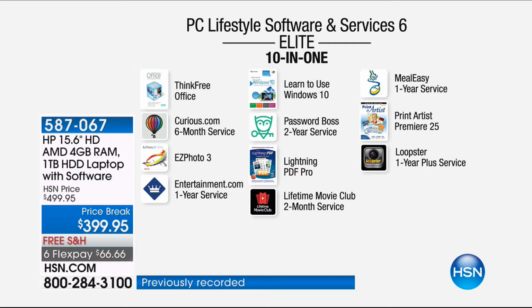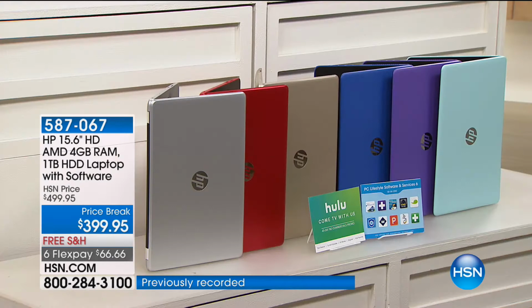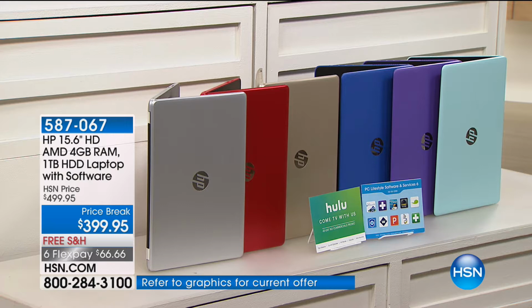Sarah, I really believe, especially in terms of software and services, this is the single most dynamic package we've ever done. And when you consider the price, to get HP, to get all the features that you want, to get the most popular screen size, and to get over $400 worth of software and a fun, fabulous color. Do you know usually if you want a color in a laptop, you have to pay extra, you have to have something custom made.